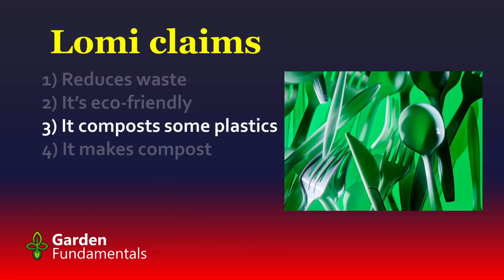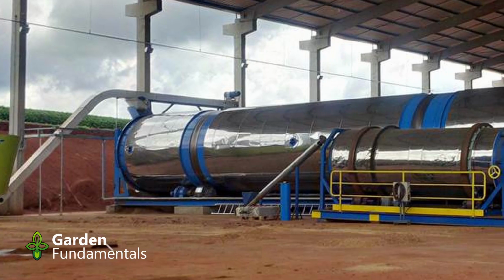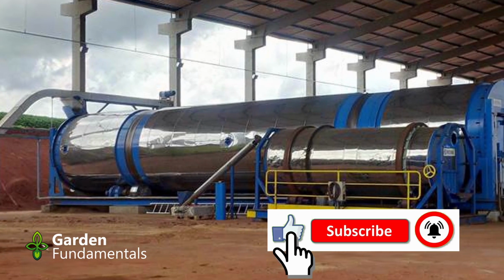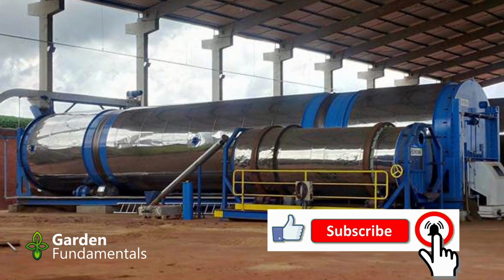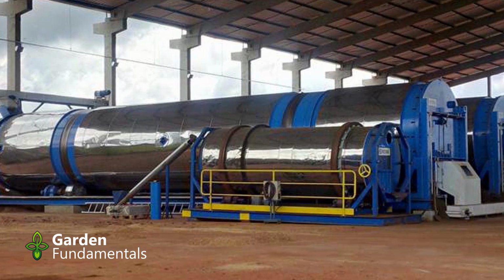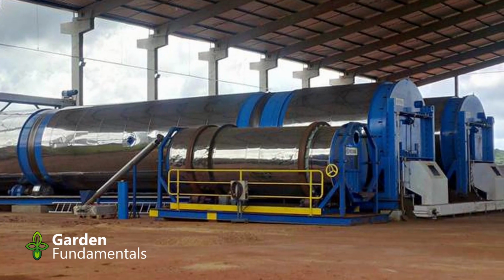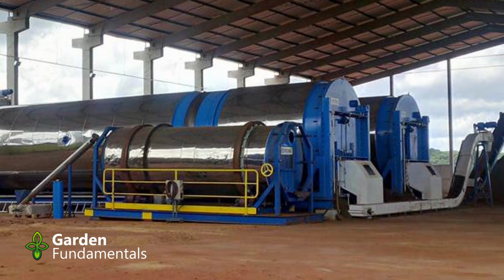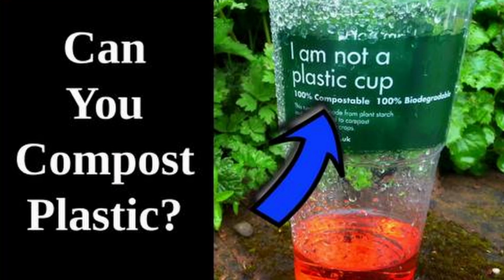Claim number 3. Lomi decomposes different types of compostable plastic. Commercial composting facilities run very efficiently. They get the mixed materials, the greens and browns, just right, and they control temperature accurately. Then they compost the material for weeks. Almost none of these facilities can compost biodegradable plastic or compostable plastic.